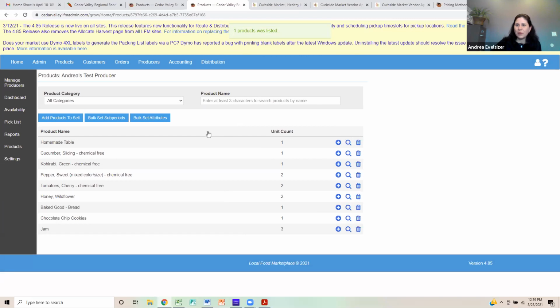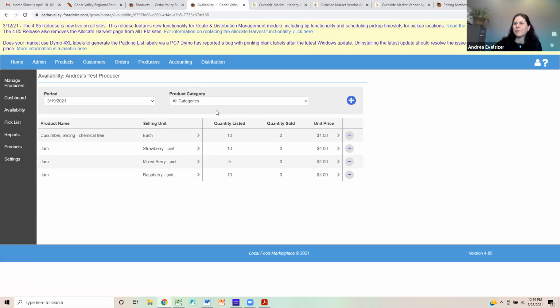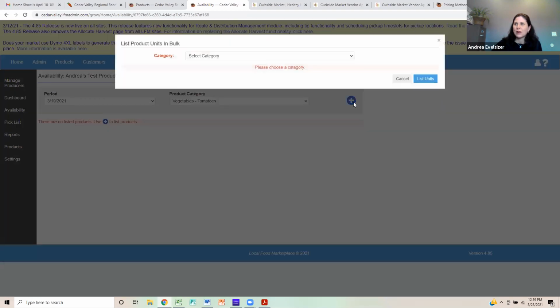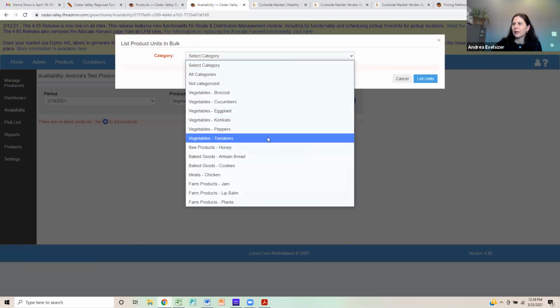Another way to list your availability is to go to this availability button or menu item on the side. Click there, and then you can see what you've listed for one thing, and you can also list availability using this plus sign. I guess the benefit of using the plus sign here is if you have a lot of products in a certain category. So maybe if you have 2 or 3 different types of tomatoes, you can select the category of tomatoes.